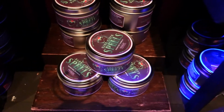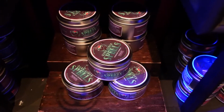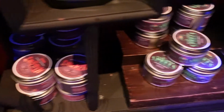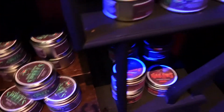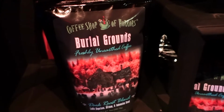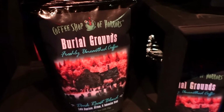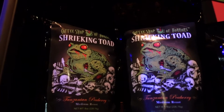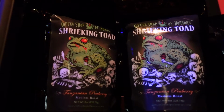Once again, Magic Candle Company and Candles are working very closely with Universal to make some very unique scents. And I gotta say, it smells fantastic in here. They're also selling Halloween-themed coffee, or as they call it, burial grounds, siren song, and zombie dirt. Also Shrieking Toad. Actually, I really want to try that one.